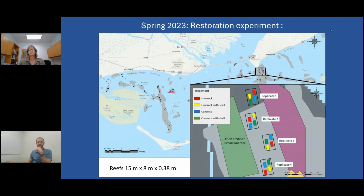Okay, so I'm going to switch gears a little bit now and talk about our restoration experiments just very briefly before I hand it over to Devin. So we have 2 restoration experiments out in the bay. One we put down in 2021 using lime rock, large lime rock, small lime rock, and shell. And I've shown the results of this experiment a few times now, so I decided not to show it again.